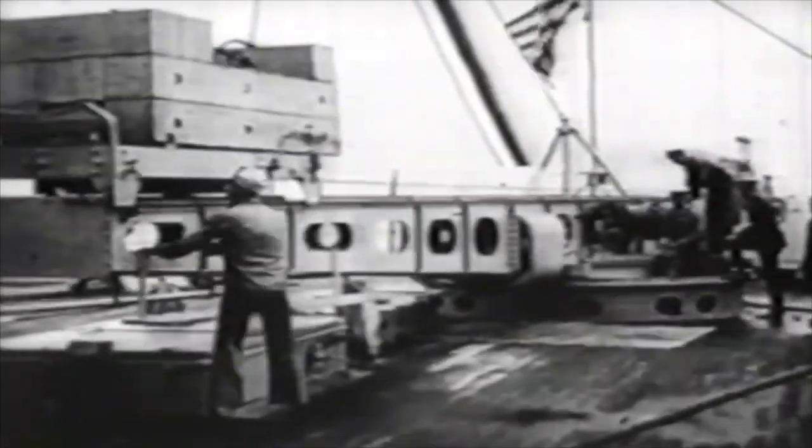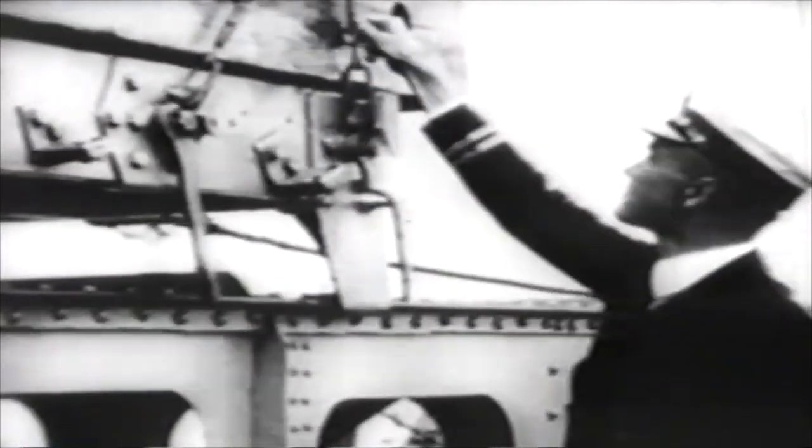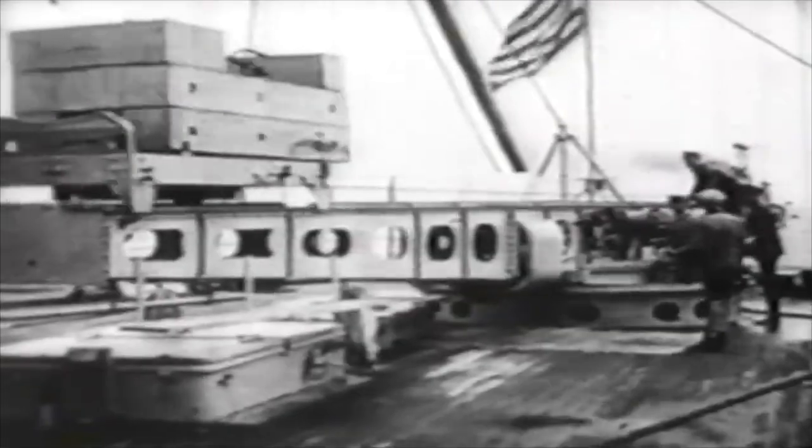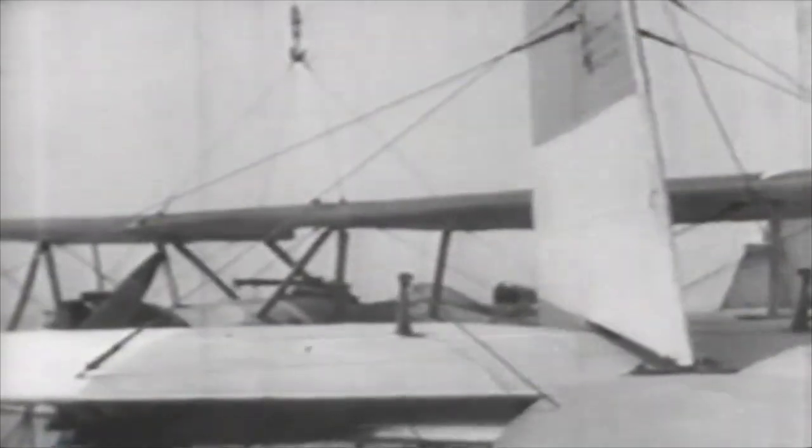To take the risk out of such launchings, catapults were strengthened so that cruisers and battleships could carry their own aerial scouts. Successful takeoffs sent minds leaping ahead to the next logical step. Ships that could carry many planes, floating airfields, to provide the concentration of force necessary for effective sea-air attack. The time for the aircraft carrier was near.